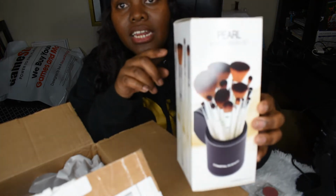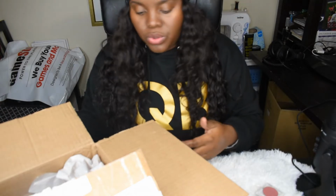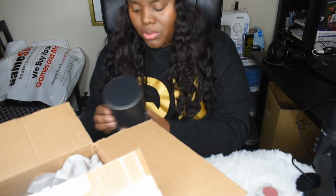Alright, so next inside of my box I have a 16-piece brush set, and it's called Pearl, and this is what it looks like. I haven't decided if I want to give this one away or keep it for myself because I actually really like it.